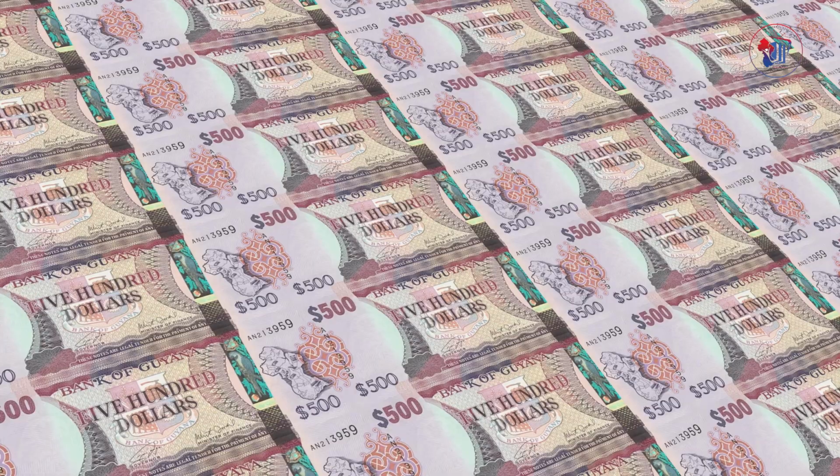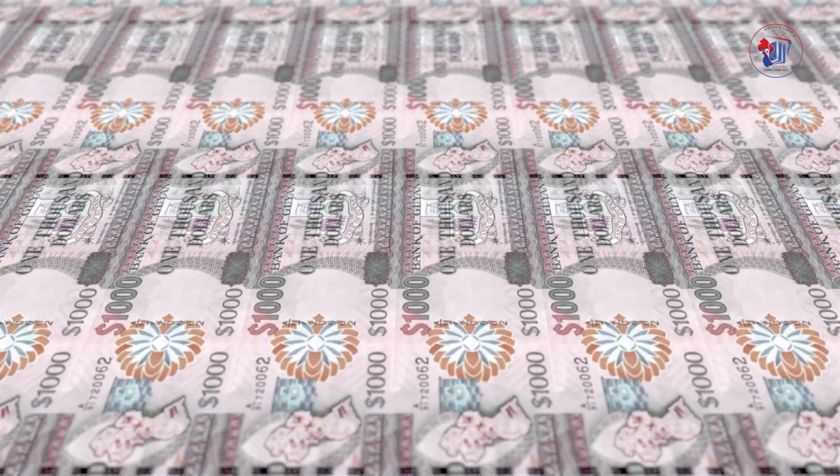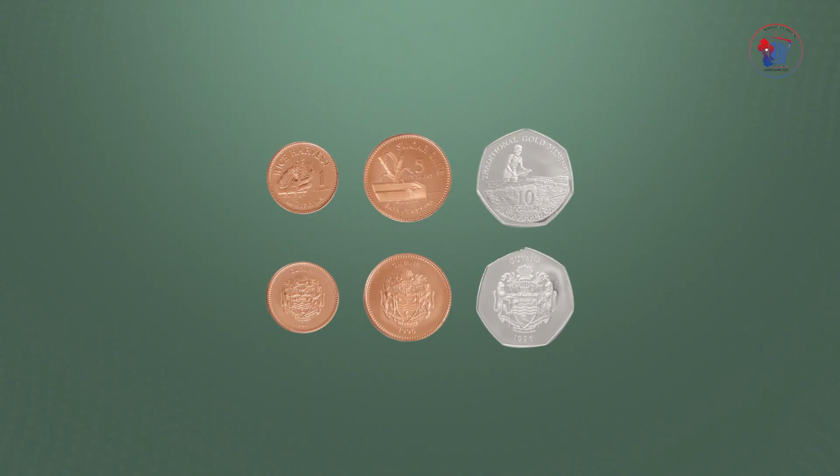Most, if not all of you, have at some point used this national symbol for purchasing goods or services, like buying snacks or paying transportation. Guyana's currency has been through different changes since it was introduced in 1966. The Guyana dollar comes in the form of notes and coins.